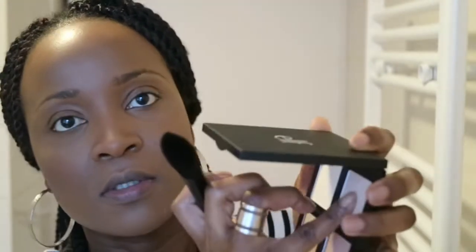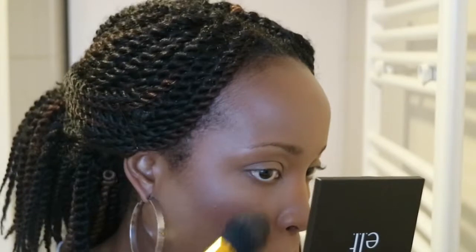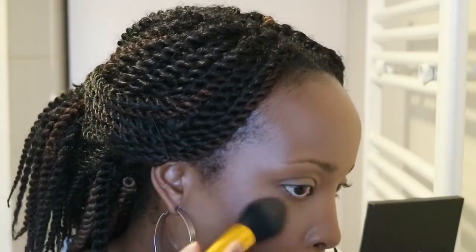And then I'm going to swatch this shade. They are all very, very powdery. I think they're just supposed to be very light powders. I don't think they're supposed to be like the typical highlight. Let me just try the deeper shade, which is in this section over here. Yeah, it's not really doing anything for me.